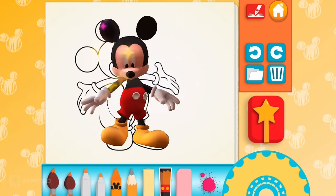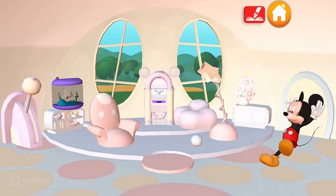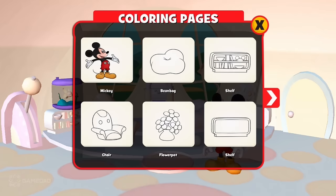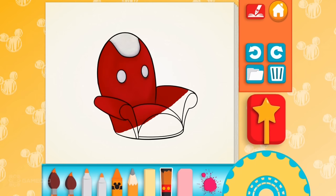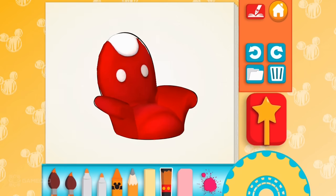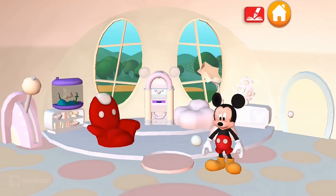Hot dog! Now watch. This 2D picture of me is now the three-dimensional real me. Choose something to paint. The chair. The mouse brush. Oh boy! Hot dog! Now, let's go paint some more stuff.